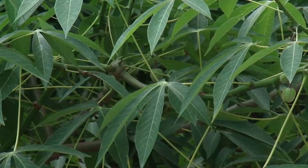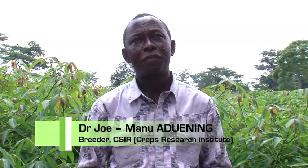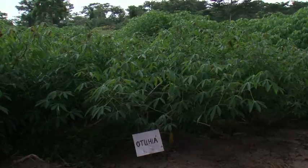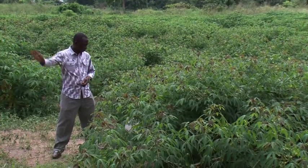This is one of the 4 cassava varieties that Crop Research developed and released in 2010. We named it Otuhia because farmers felt that the output of this was enough to alleviate their poverty. The yield ranges between 20 and 50 tons per hectare, depending on wherever you grow it. If you plant it under high moisture regime, like in the forest, you are most likely to go beyond 30 tons.